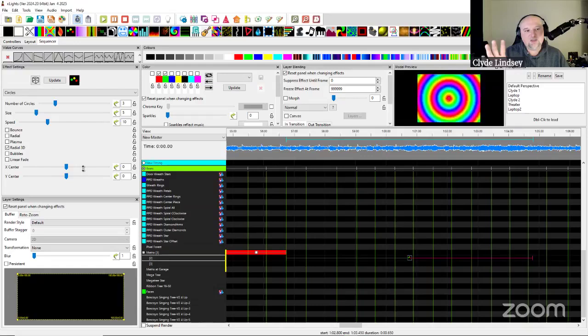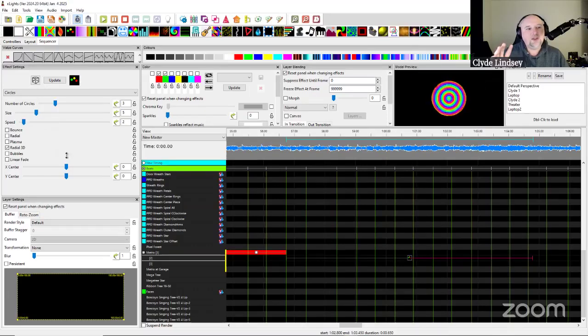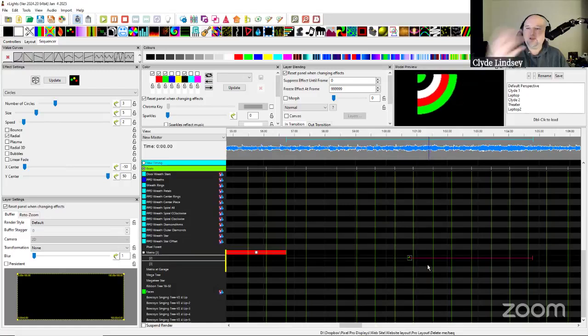Now radial 3D is a real interesting kind of color radial. Let's slow it down here. So that's slowed down. And I think you can now use this XY center to mess around with the radial to do different things with it. The other thing is the basic radial that xLights has. There's a significant amount of fun that you could have with this radial and doing different layers and so forth. So I thought that was interesting.